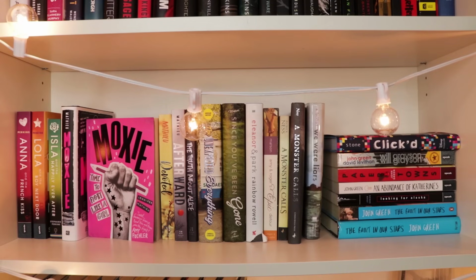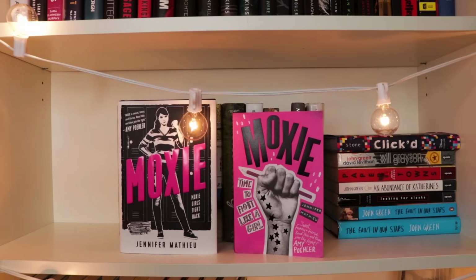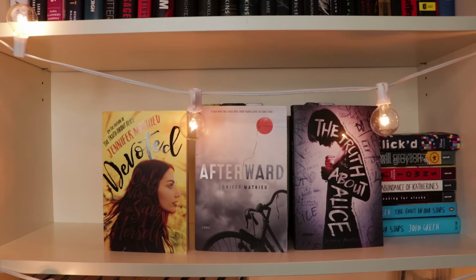So this is the start to my other contemporary shelves. These are really just the ones that don't either fit on my mental health shelf or the LGBT shelf or the diverse contemporary shelves, but nonetheless I still love all of them. Starting off, I have the Anna and the French Kiss series by Stephanie Perkins. I have the US and UK covers of Moxie by Jennifer Mathieu. Then I have the rest of Jennifer Mathieu's books, Devoted, Afterward, and The Truth About Alice.